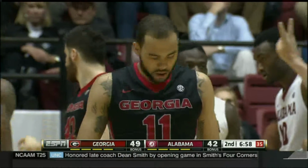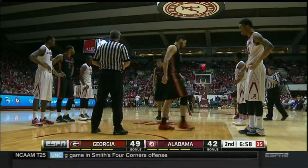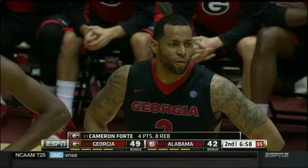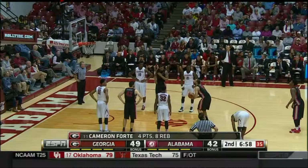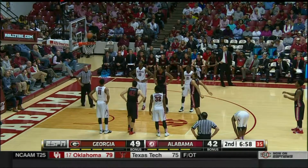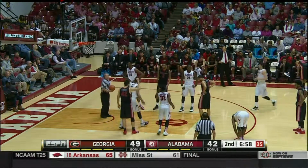But one thing I'm impressed with, the adjustment that Alabama has made, is once some guy gets down low, they swarm them. They swarm them, and they can't foul them, though. Foul goes to Shannon Hale, his third. Now Alabama with 17 fouls, and Georgia gets in the bonus as Forte misses his first free throw.